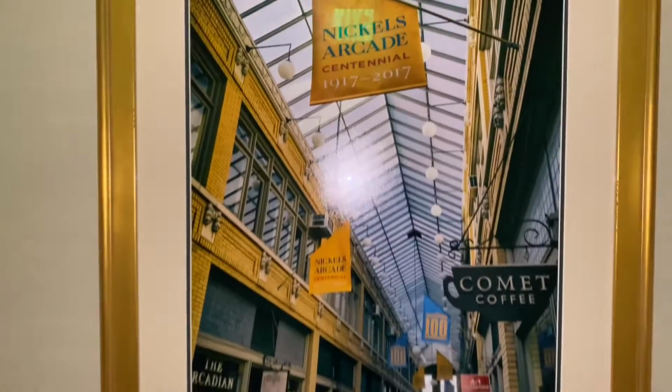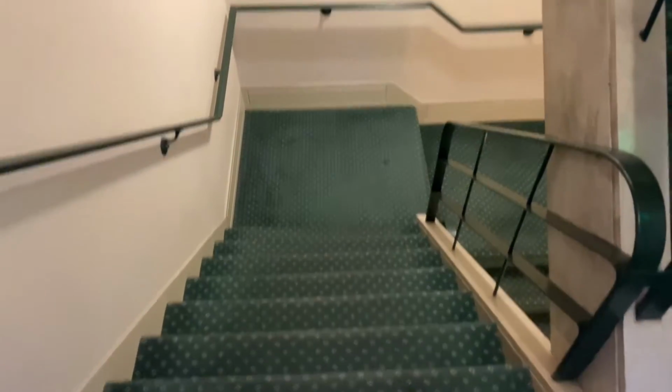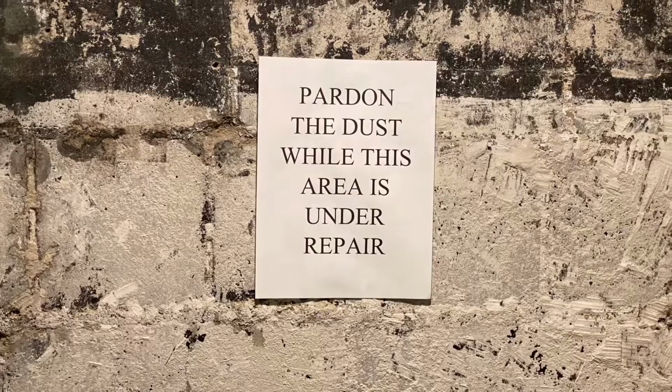You know that you're in Wolverine territory here when you see all the artwork around. And as we go down the stairs, that's where you're gonna find the fitness room. It's not called fitness center, it's called the fitness room.